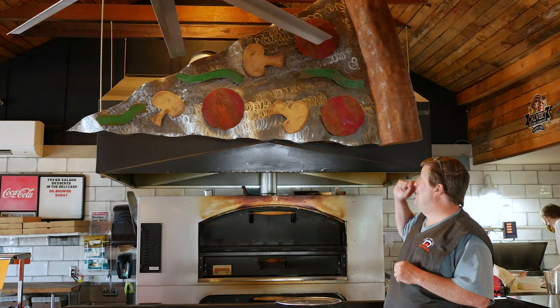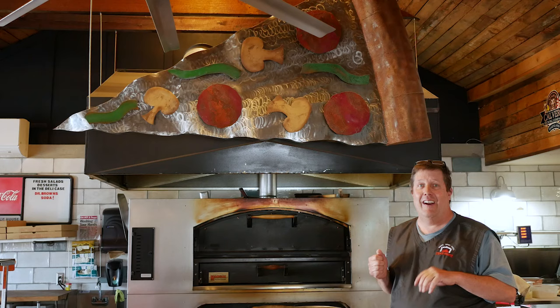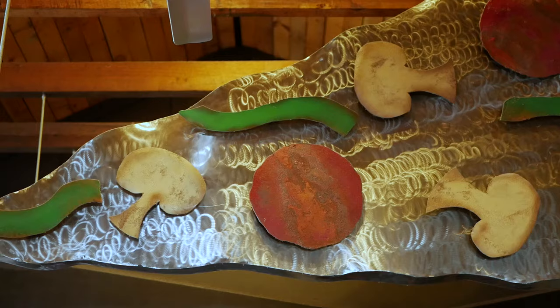It's been a lot of fun. This piece of art here is done. I was over at the SOF market that our friend Jerry owns, and I saw some metalwork over there. And I called Nick Torch Boyd, Nick Boyd. He's a welder by trade.